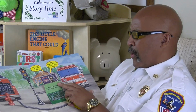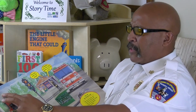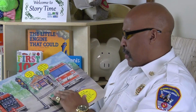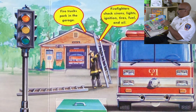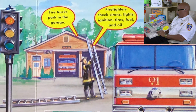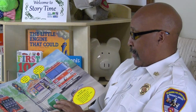Everything is put back, like you kids maybe, when you're playing at home, put your things back safely in your toy chest. If you still have a toy chest, put your PlayStation away. It may just be your PlayStation. Everything has a place that it can go back into neatly. Why? So we can find it. We park the fire truck back in the garage. We check and make sure our sirens, lights, ignition, tires, and fuel and oil are all good. And we make sure that we're ready to serve you.